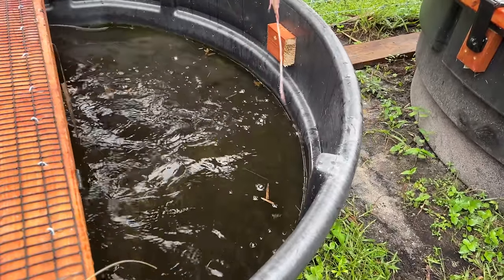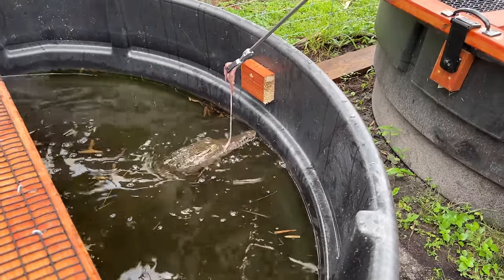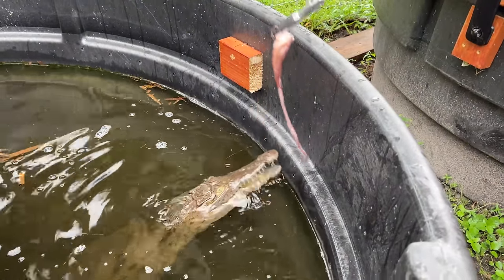You want some squid? Oh, she likes the squid. I don't think I've ever fed her squid before. So this is a nice little change in the diet. Got some squid. Oh, nice little chunk of squid right there. Let's get a bigger piece for these guys, being an oceanic crocodile, feeding on all kinds of stuff that gets near those jaws.